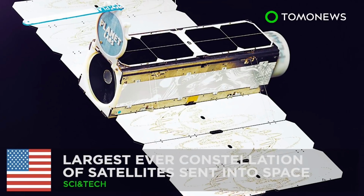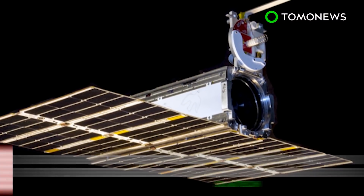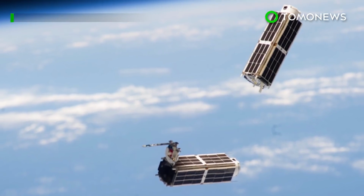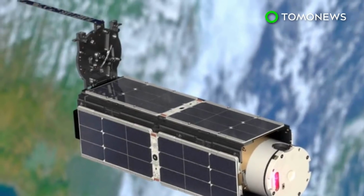Here are some more SAT stories. Largest ever fleet of satellites will keep a constant eye on Earth. Satellite images of every place on Earth taken every single day will move one step closer to reality this week when these satellites are launched into space.